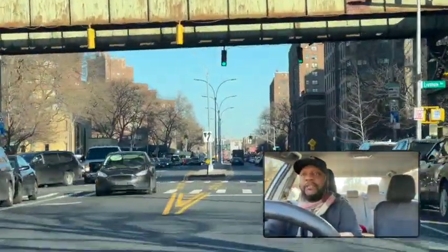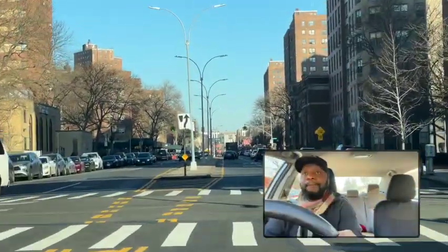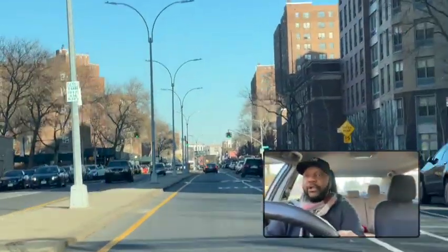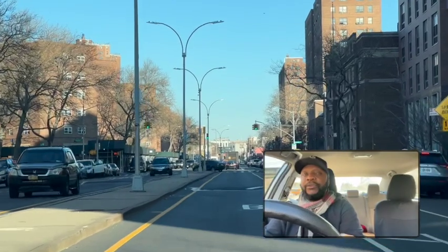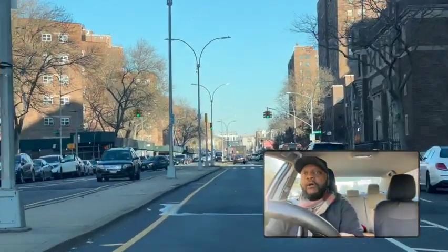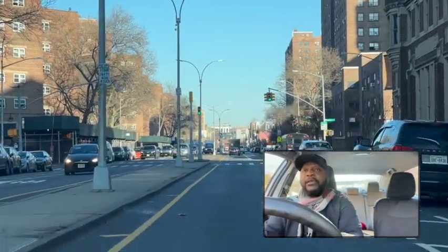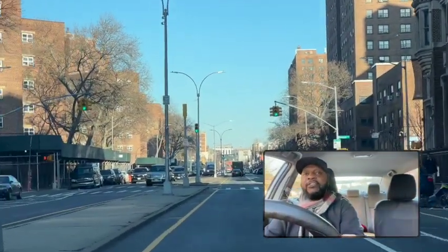Traffic ahead moving nice, covering my brake here, going nice and smooth. Okay, I already see so many cars parked on my right side. What I noticed is that the bike lane that was shared back there is not shared up here. What do I need to do? I cannot be on the bike lane since it's not shared as it was back there.